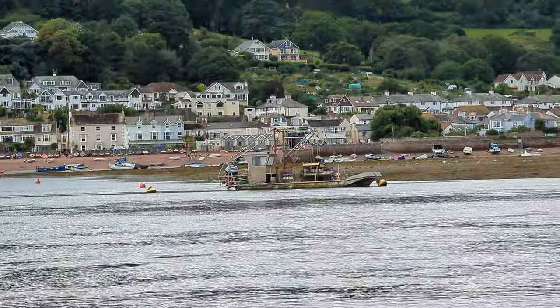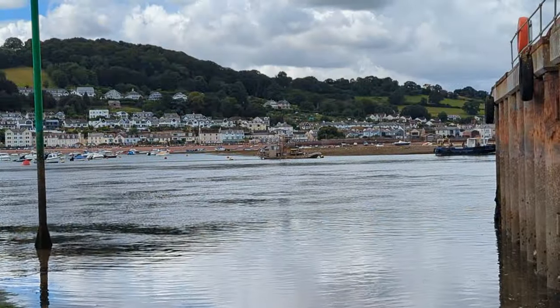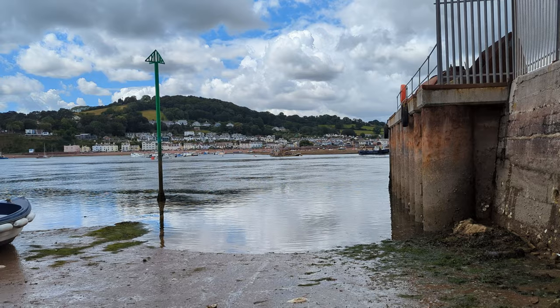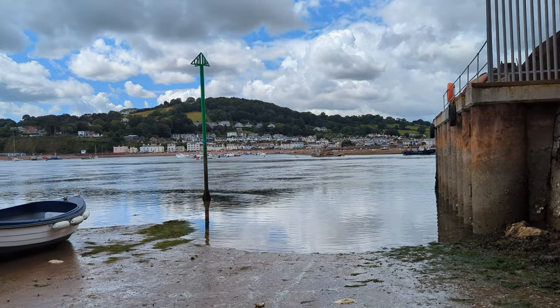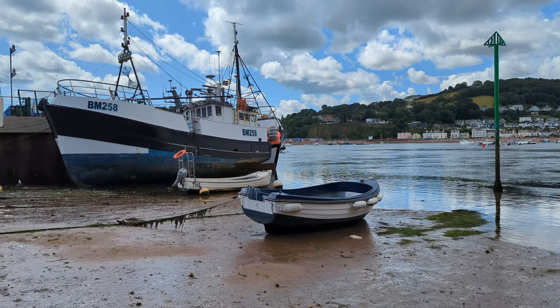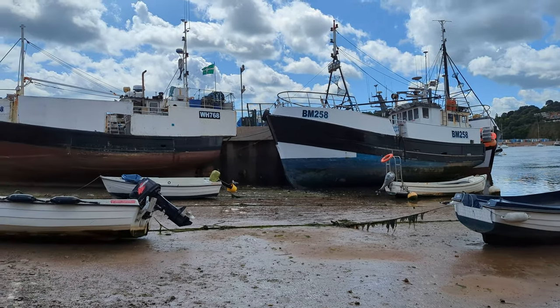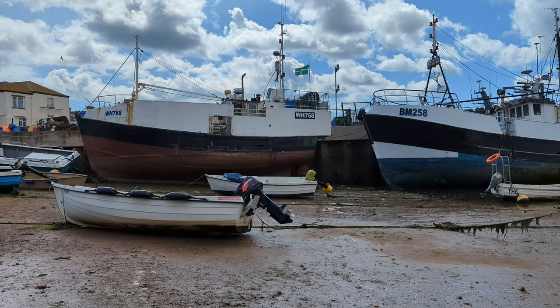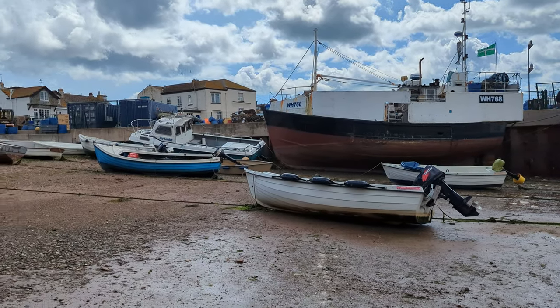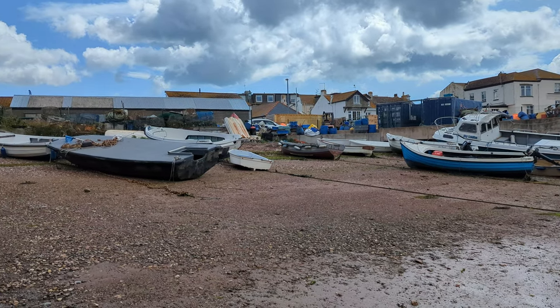And we made it to the fish key. And the tide is very low. Of course, that would mean that the lighthouse part will be completely covered. But as for down here, look how low it is. Can't normally get down this far.